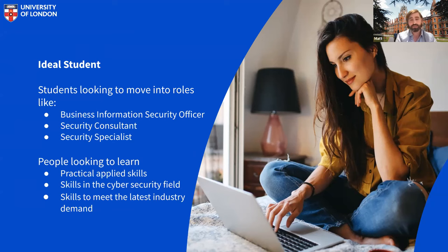I think data is key, and keeping data safe is what every company is looking for. So we're looking for people looking to learn practical applied skills in the cybersecurity field, and looking to evolve and build as the skills evolve, to meet the latest industry demands. This is one of those industries that's constantly in flux. What we learn will quickly develop into something else, and we're looking to teach you the best ways to move along with an ever-changing industry. Next slide, please.